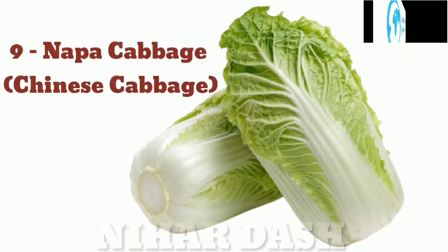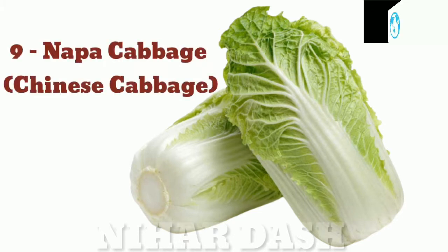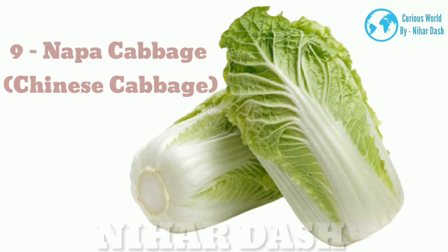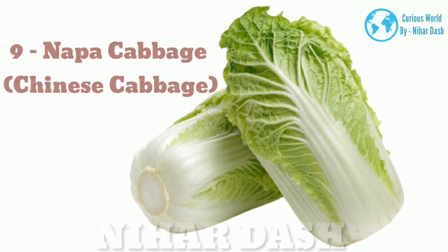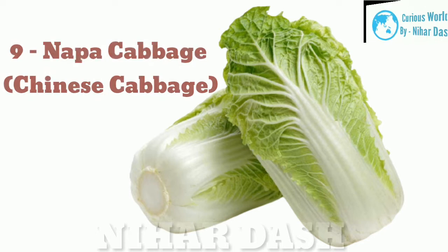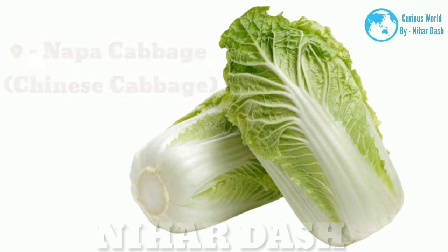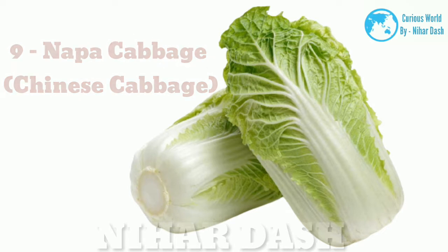9. Napa cabbage, Chinese cabbage. Napa cabbage is a type of Chinese cabbage with an oblong shape. Napa cabbage, Brassica rapa pekinensis, is a type of Chinese cabbage with an oblong shape. These Chinese cabbage varieties have pale green and yellow leaves, and a thick white crunchy stem. The name Napa is actually vegetable leaves in Japanese. In most other countries, this cabbage is simply known as Chinese cabbage. Other names for it include Chinese leaf, wombok, or petsai.